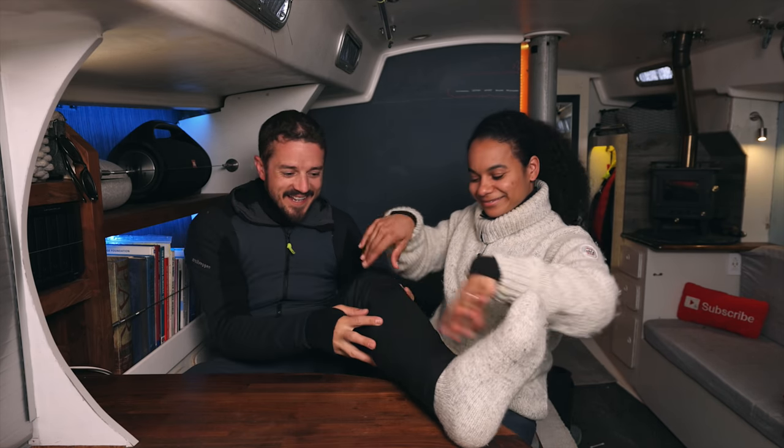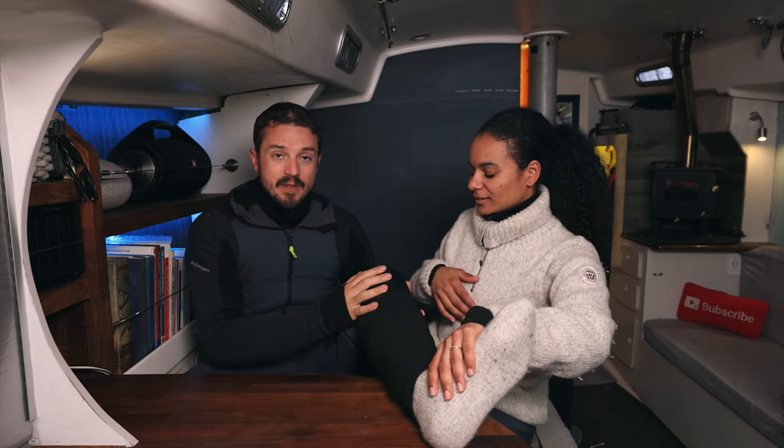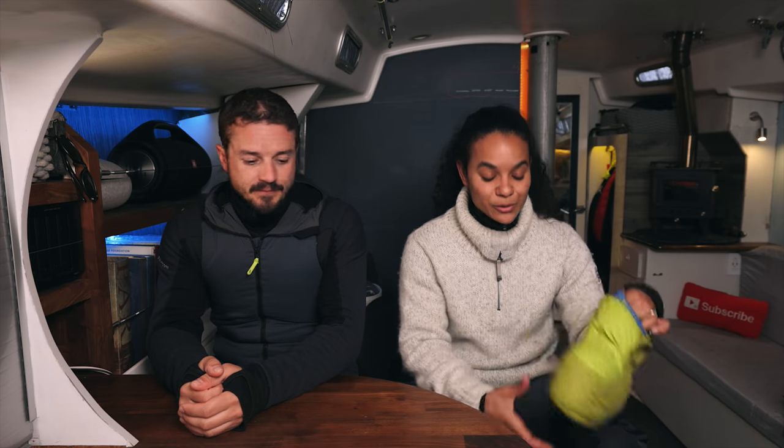from the knee down, it's just a very thin, stretchy, sort of spandex material, because that's the part that goes into your boot. So you don't need the big puffy layer inside your boot, because the boot already provides insulation. Speaking of insulation, we also have insulation for our feet.